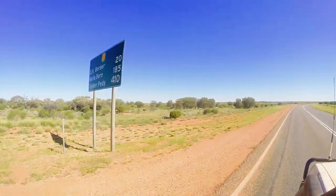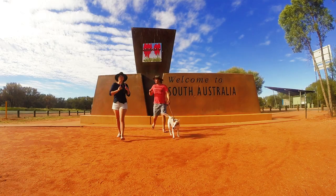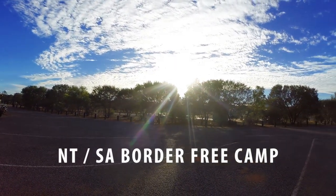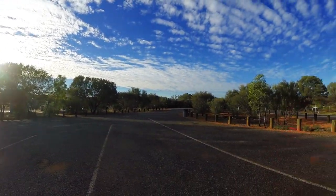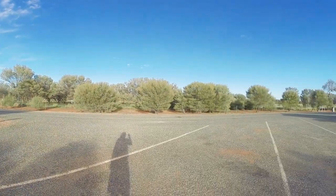A short drive down the road from Coober was the Northern Territory, South Australian border. This is our third state border crossing for our trip now. You're allowed to camp in the car park there, so we set up for the night. It just shows that not all of our camp spots are glamorous. We were the only ones there, which made it for a peaceful night.